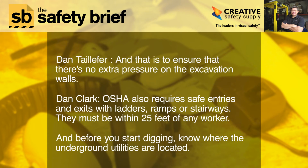A competent person must inspect trenches at the start of each shift and as needed during the workday. Conditions can change at a moment's notice. It all depends on weather conditions, outside effects such as vibration from traffic from a nearby roadway, equipment working in the vicinity of the excavation. Keep all equipment, materials, and spoil piles at least 2 feet back from trench edges. And that is to ensure that there's no extra pressure on the excavation walls.